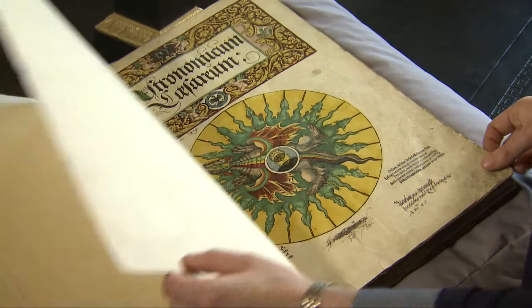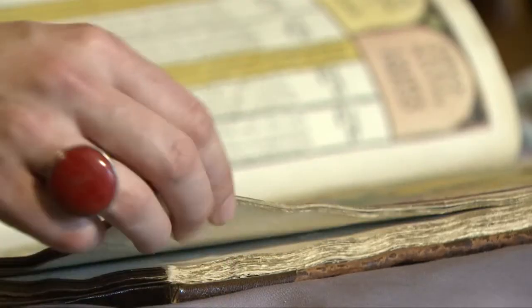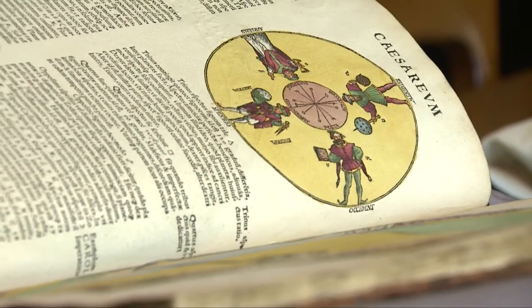Well, this is a really special book. It's one of the main treasures in the RAS collection. It's called Astronomicum Caesareum, or the Astronomy of the Caesars. It's called that because it was actually dedicated to the Emperor Charles V. It was created by a man called Peter Apian, who was a printer and mathematician.